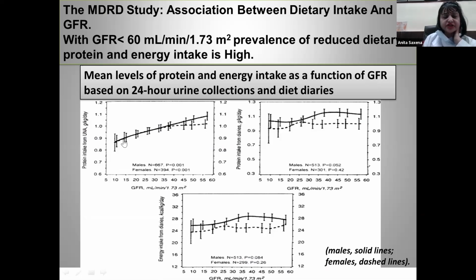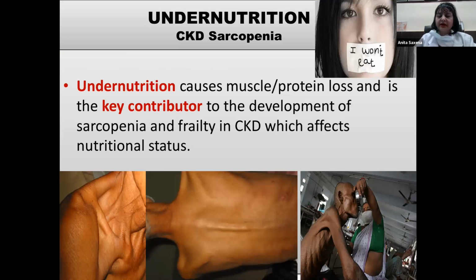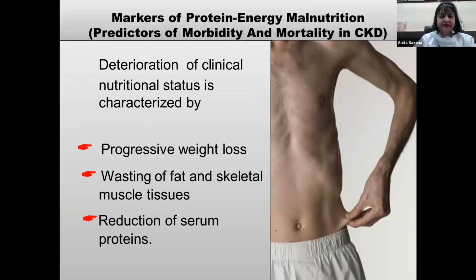So here, as the GFR declines below 60 ml per minute, there is a reduced protein energy intake and reduced levels of albumin ensue. So undernutrition causes muscle protein loss and is the key contributor to the development of sarcopenia and frailty in CKD, which affects the nutritional status.